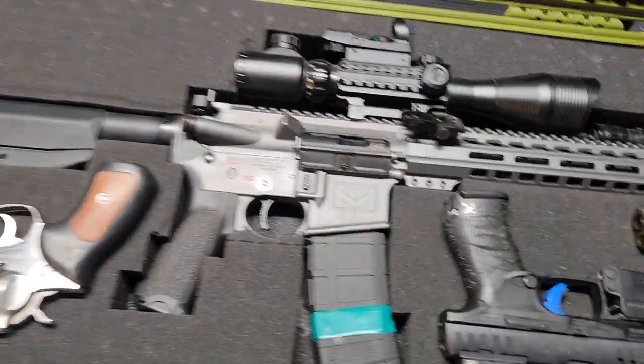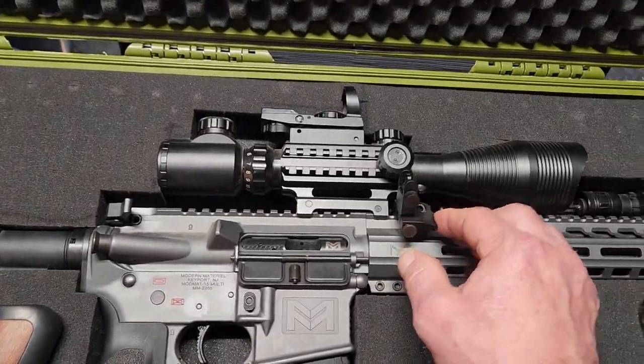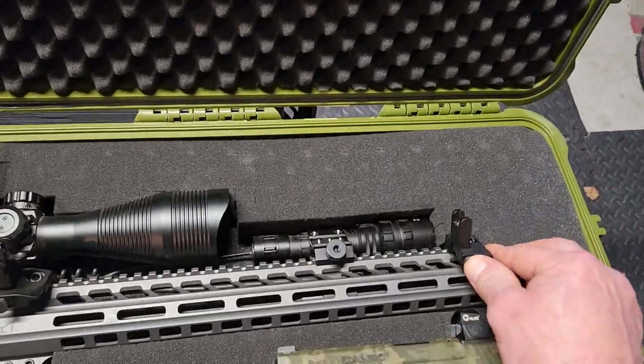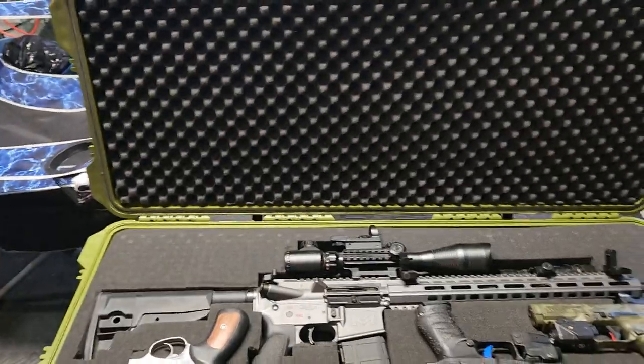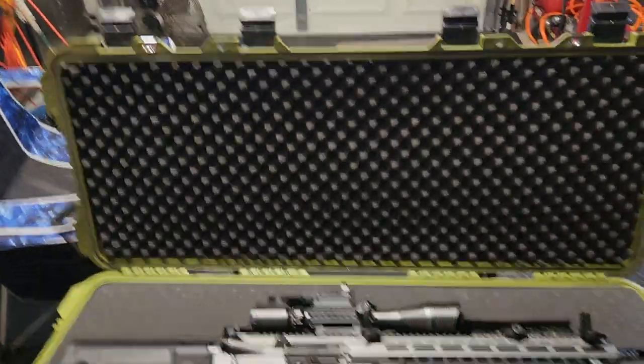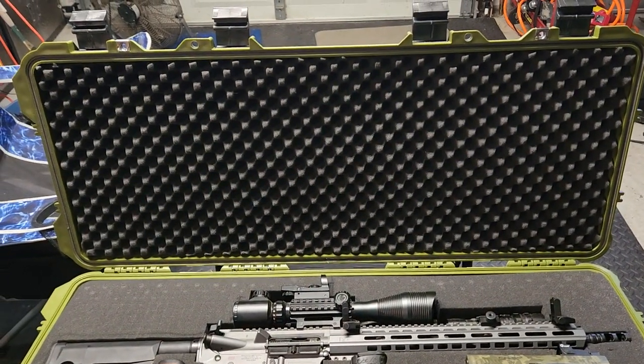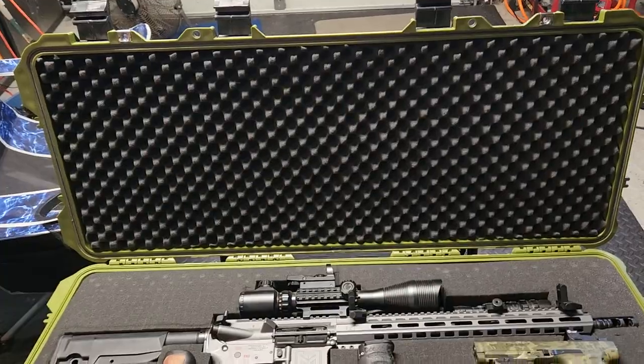One thing I do is I put these down, my 45-degree angle sights, because I really don't want to tear up the foam. Another thing about this case, something I had to do to modify it, was I took a spray can of upholstery spray. It's sticky glue in a can.